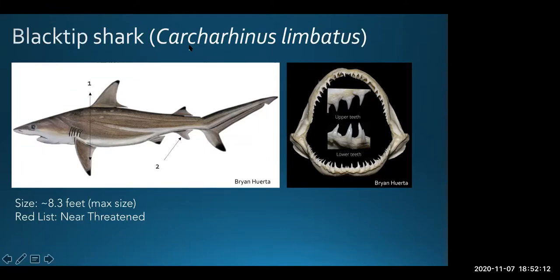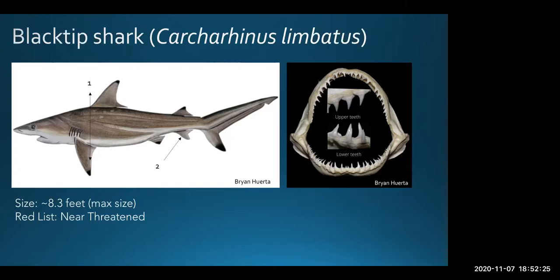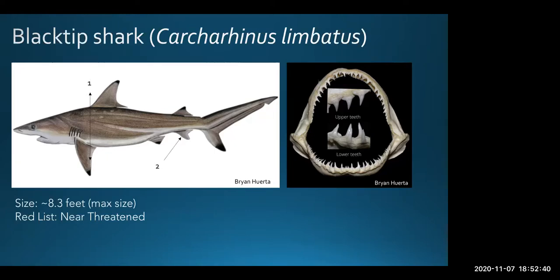We got another question. Can you show the blacktip or blacknose shark specimens? Yes. That's from Mary. Hi, Mary. Hold on, I just have to wear some gloves because they're preserved in isopropyl. So blacknose, right? Yeah, blacktip or blacknose.